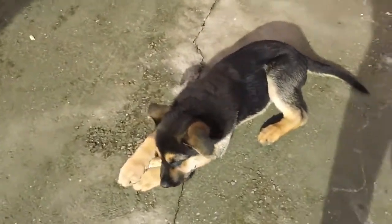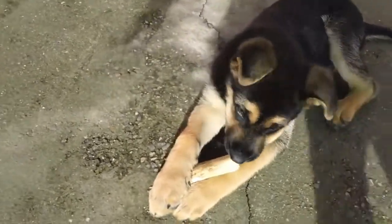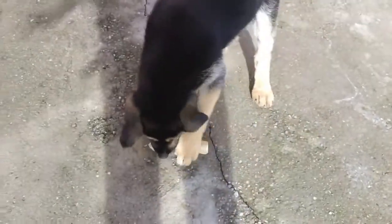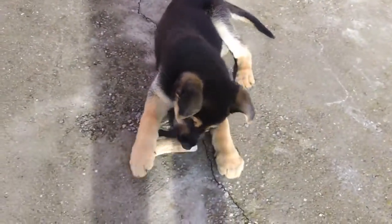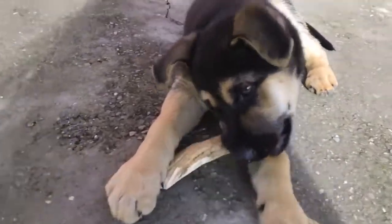Let me introduce you guys to the newest addition of our family, I guess. This is Chase, and he is a 2.5 month old German Shepherd. He's a purebred German Shepherd, and I've got him for Frank for his birthday, and yeah, his name is Chase, and he is freaking humongous.